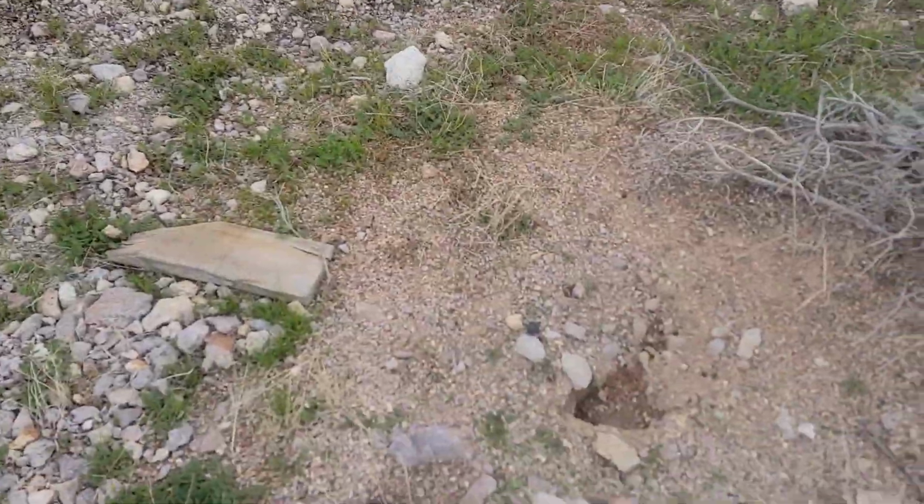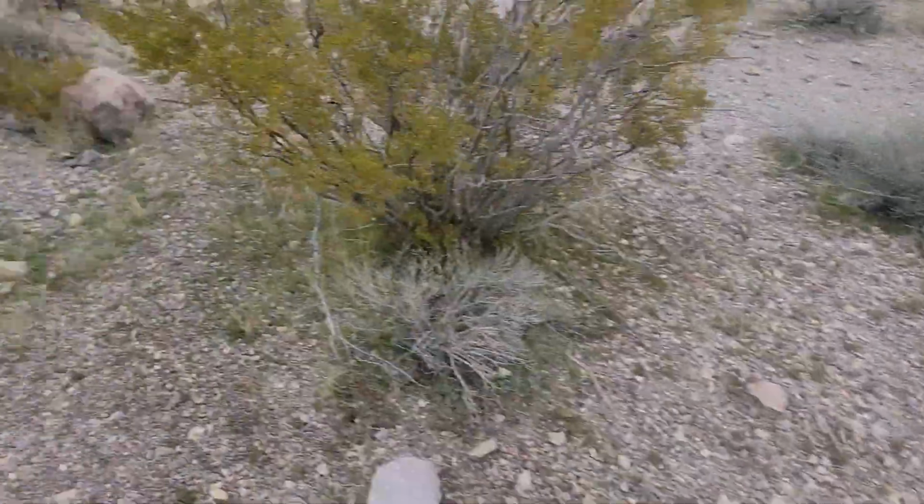Especially big ant hills too. You gotta look out for ants. Some of these ants out here are super aggressive. One time I had one latch onto my Tiva flip-flops, and I had to actually kill this ant because it wouldn't let go of me. So just be careful of that, because these ants are aggressive and they are really big. I mean, they're almost the size of the end of my pinky, some of these.